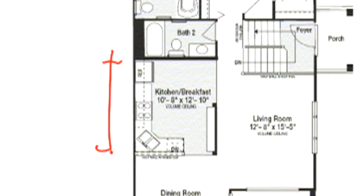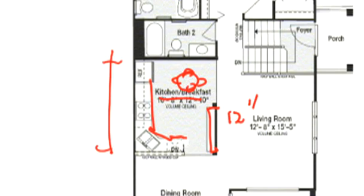Here's another one. This is in the center of the plan. Again, same issue, kitchen breakfast. You've got to be careful when they say kitchen breakfast, because they think that the table's going to go here. It's not really big enough for a table. They've cheated. This is only 12 inches wide here. That's not wide enough for a counter. There's not enough counter space here. It's too small. Yeah. That's our last example.